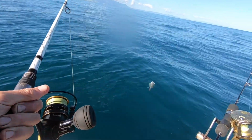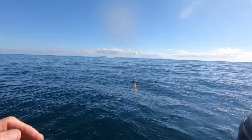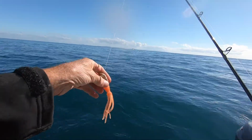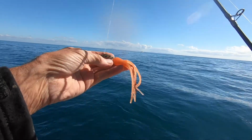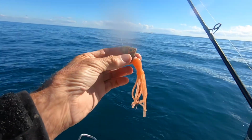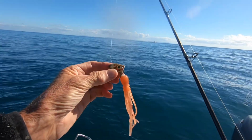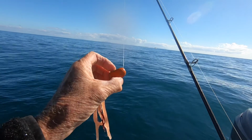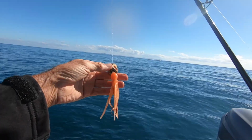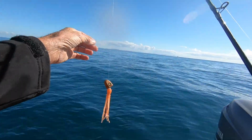There he comes, just a little boy. Yeah, he's going to go back. So this is the little orange jelly baby that I'm using. Big hooks on it, and that's my slider, which has got a bit of red marker on it. Makes it look a bit interesting. Orange on the bottom. It's quite a good combo, that. And that's a 40-pound leader, so it's nice and strong.